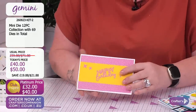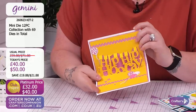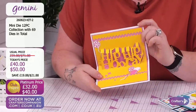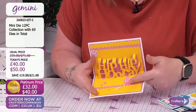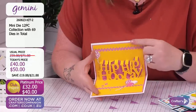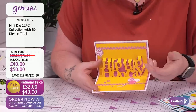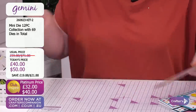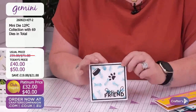And I love this one. So you've got the happy birthday on the front, but then when you open it up, kapow. It does feel a little bit like that when you've got a lovely centerpiece like that. But you've got the balloons there and you've got them up there as well. And it's really, you're going to bring it in. It's going to elevate all the other dies that you've got and the embossing folders and the stuff that you've got in your stash. One of my favorite things to do is this look.